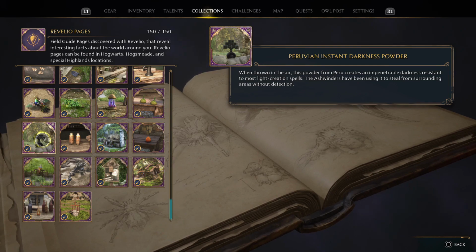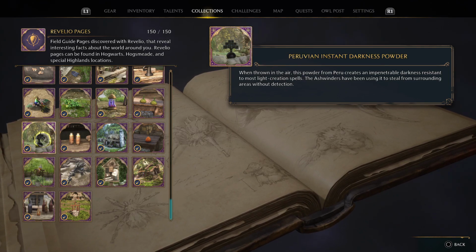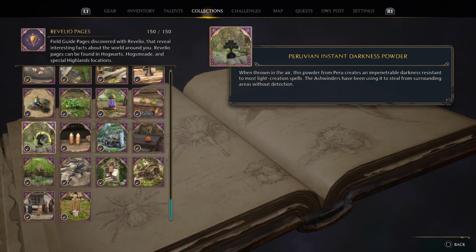Peruvian instant darkness powder. When thrown in the air, this powder from Peru creates an impenetrable darkness resistant to most light creation spells. The Ashwinders have been using it to steal from surrounding areas without detection.